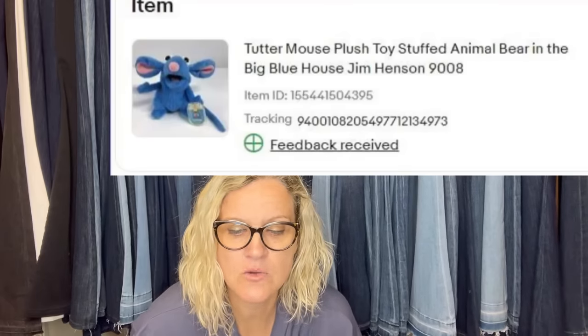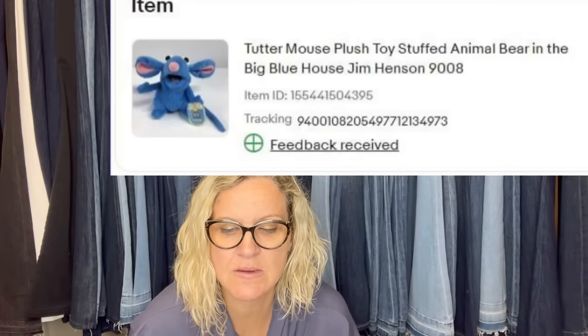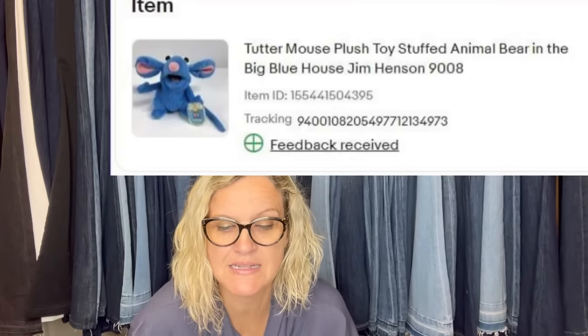I absolutely love it. So I think we're gonna stop here, but let me tell you what this item is, because I didn't do that. This is what it looks like. It is a Tuttle Mouse plush toy stuffed animal, Bear in the Big Blue House, Jim Henson.